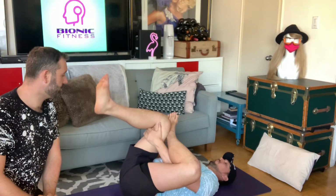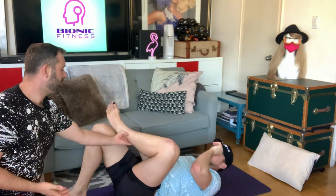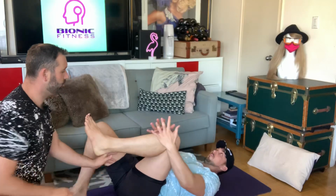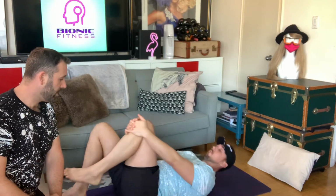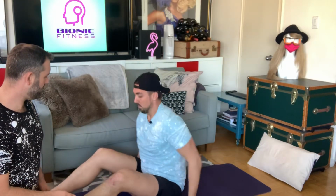If you find this is difficult, basically if you find that you're really tight in your glutes, a lot of people aren't, but some people are. Another option is just to basically keep that leg straight and pull the knee towards your chest. That's another good one if you find that you're really tight. Of course, there's also a seated option as well. You can sit up and do the same thing. Cross the leg over.